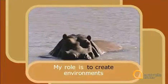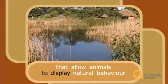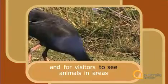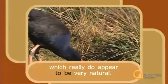My role is to create environments that allow animals to display natural behaviour and for visitors to see animals in areas which really do appear to be very natural.